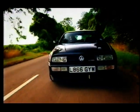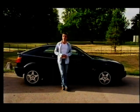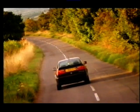And there's one more thing. It's the only 90s coupe that isn't completely embarrassing. I mean, think about it. Just what message are you sending the world when you're seen climbing out of a Calibra or a Probe or even a Celica? Not good.